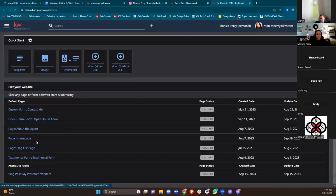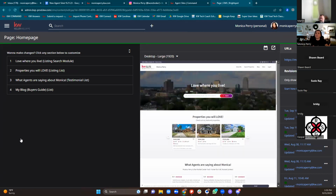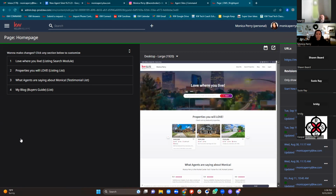The main thing I would work on right now is the homepage. So that's where we're going to start. If I click on the homepage, this is where most of your customization is going to begin, at least for now. As it grows, we're in like a soft release right now. Again, not forced. So the homepage is where you're going to see the most editing capability at the moment.